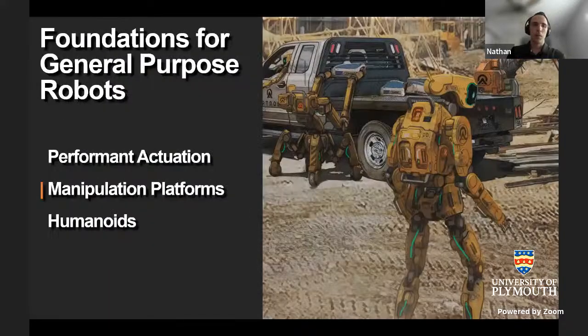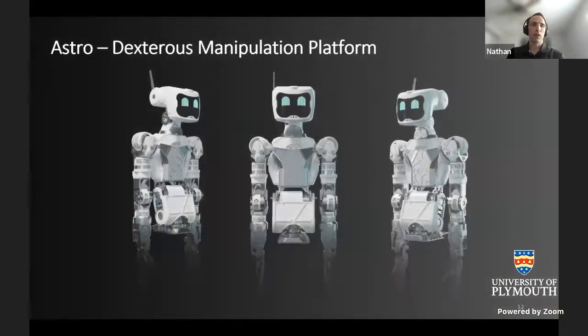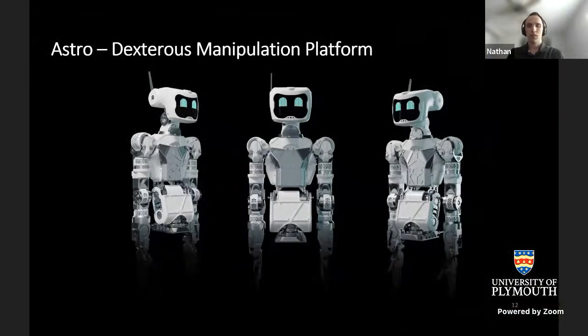So starting off, you want to look at the upper body platform as a humanoid. So before even looking at the complexities of a legged system, how would you even just do manipulation, and what are strategies we can look at there? So for that, we had one of our first projects, which was Astro. And we're showing this for a lot of VR applications and telepresence applications, where we want a human operator to be able to directly control the upper body, but still be compliant with the rest of the world.